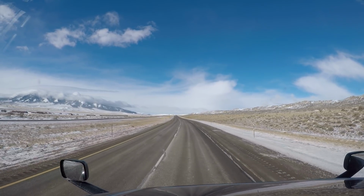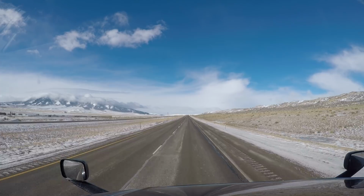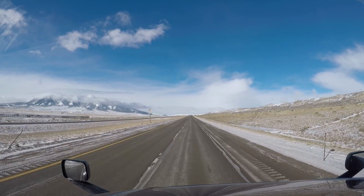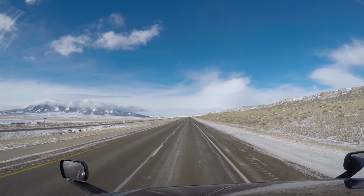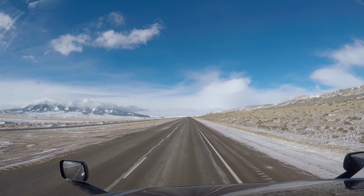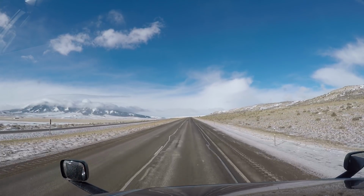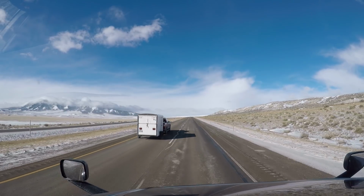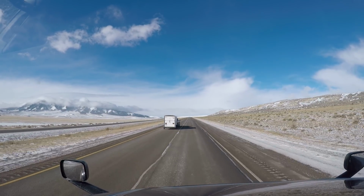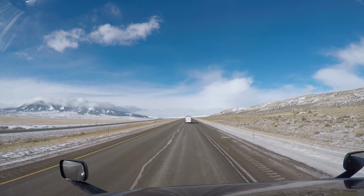Listen to that wind hitting our windshield. It's kind of a headwind right now, so that's not too bad. So loud. I passed an RV that got rolled by the wind last night. That was a few miles back before I started recording.